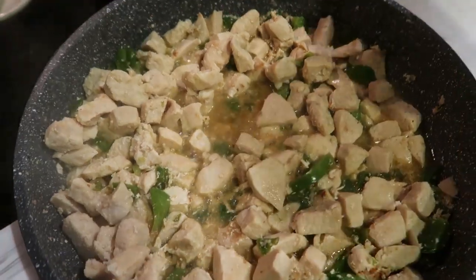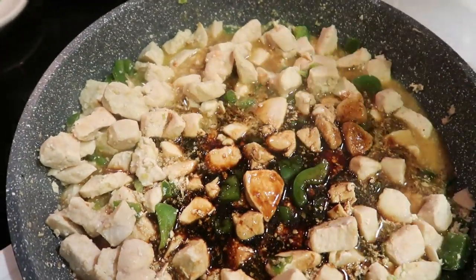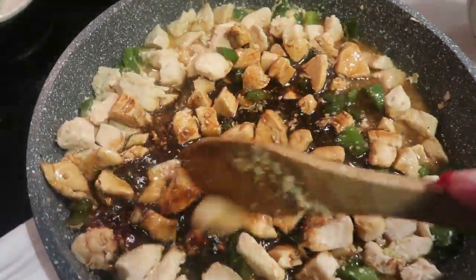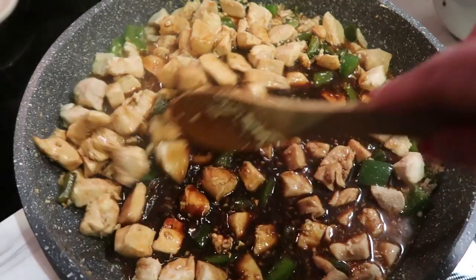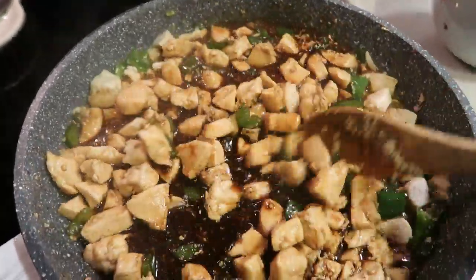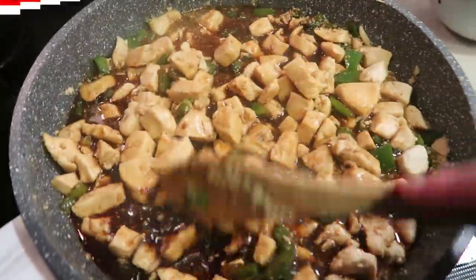All right, next up is the sauce that we made with the soy sauce and the brown sugar, yum. And we're gonna give that another stir. We're gonna let it cook for about 2 minutes just to kind of let that chicken and the green peppers start to absorb that sauce a little bit. And then we're actually gonna make a slurry with some cornstarch and water to thicken up the sauce before we add in our cashews and water chestnuts.